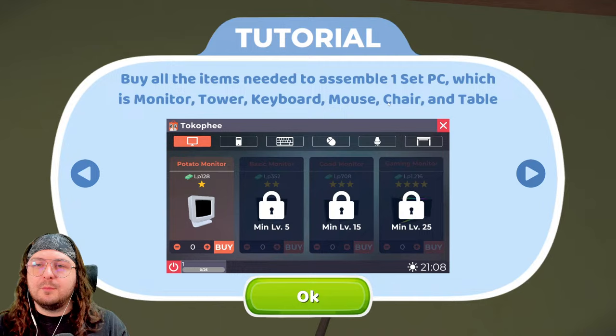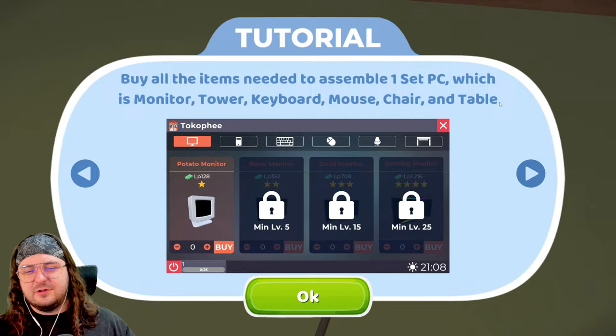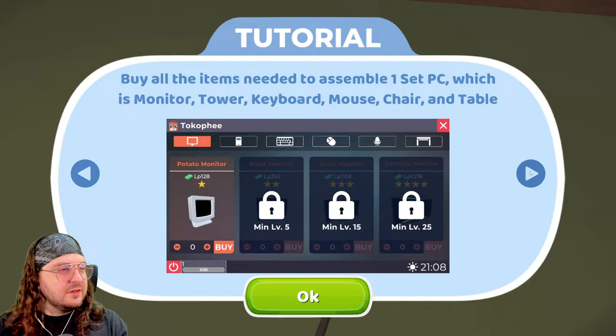Now, I have played a lot of simulators here on the channel, if you're very familiar. But yes, internet cafe sim, anything like that, so fun. And I always love the idea of it. So I'm very excited that this dev took their own spin on this.